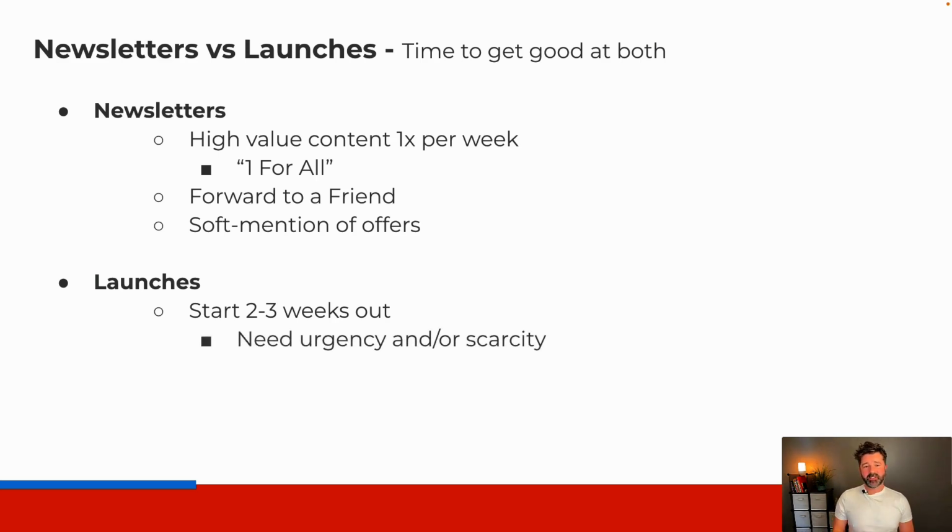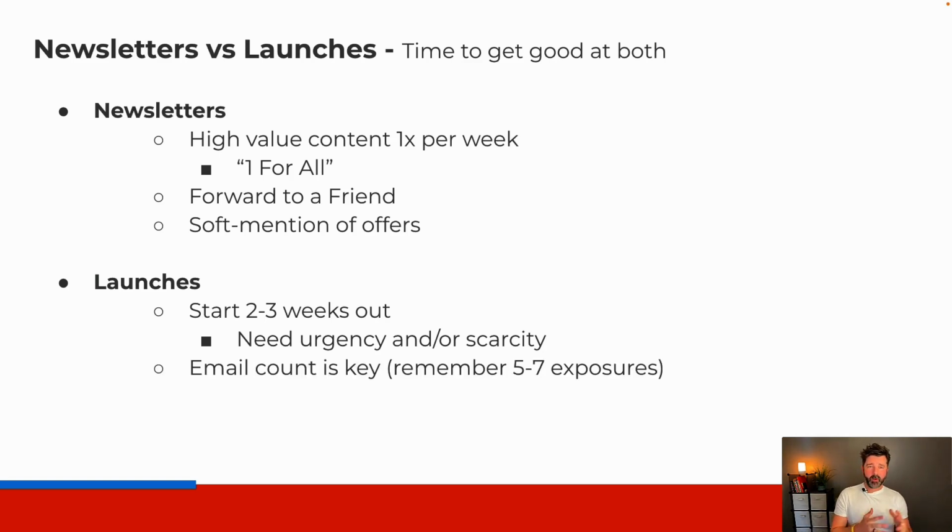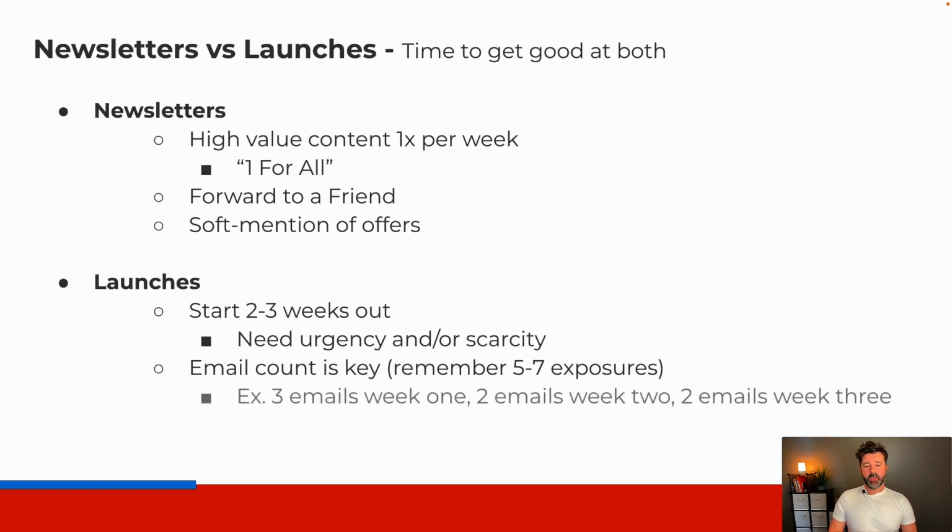Again, you need urgency and or scarcity, hopefully both. The email count is key. Remember, again, the 5 to 7 exposures. So an example would be 3 emails in week 1, 2 emails in week 2, and then 2 emails in week 3, especially in that week 3 part within the last 48 hours, because people usually make their decisions kind of last minute.